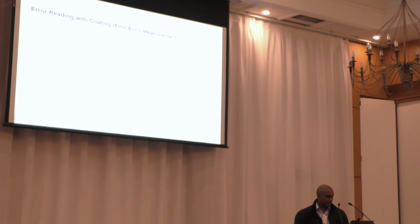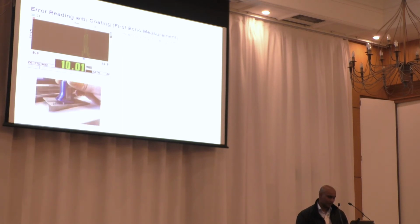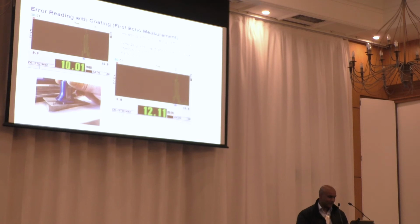Right, error reading with coating measurements. First measurement: reading without coating, 10 millimeters. There's your coating, just a little credit card that Richard was trying out. Now from the first back wall echo, instead of reading 0.8 millimeters for the card, which should collectively be 10.8, it's reading 12.1. So that's about 20% error there.